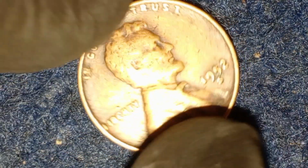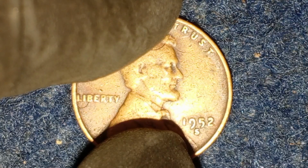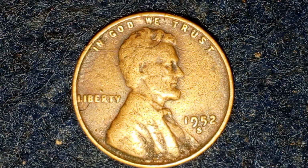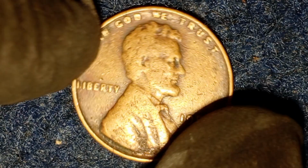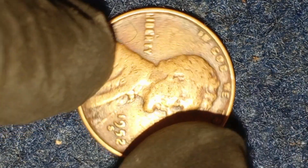B errors. This is a unique type of die break that appears between the letters B and E in Liberty, often looking like a capital I. These coins aren't as rare but are still collectible and can be worth between $5 and $50.